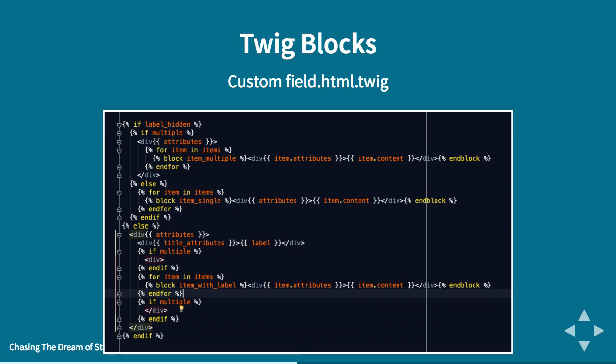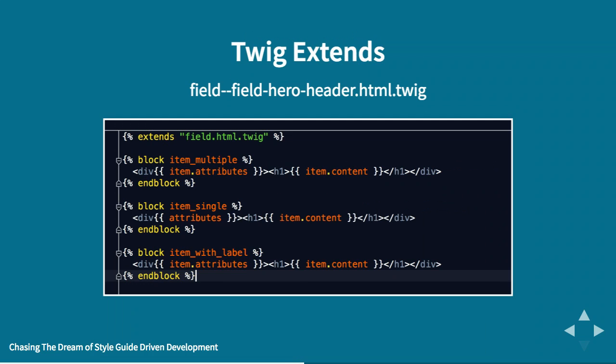But you just wrap in block and end block here. And then once you do that, you can extend that template. So here where we want to just wrap the content in H1s, we create our own template for, in fact, this specific field. And then we extend field.html.twig, and all we have to do is redefine the blocks and not include everything else that's in that template. So that's a nice way to not repeat ourselves and reuse things in a way that we couldn't easily do in the past.